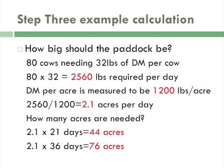And then if we wanted to look at a time of the year when the pastures are growing more slowly, the time of the year when, in this example, 36 days is how long it takes for them to regrow, we would take the 2.1 acres per day, multiply it times 36 days, and it would be 76 acres in order to provide the same amount of dry matter per cow.